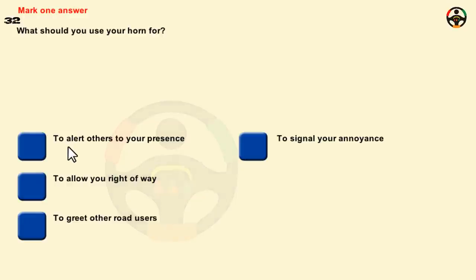What should you use your horn for? To alert others to your presence, to allow you right of way, to greet other road users, to signal your annoyance. To alert others to your presence.